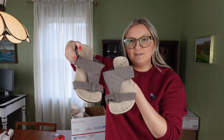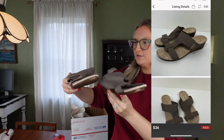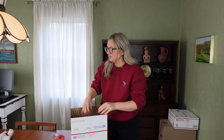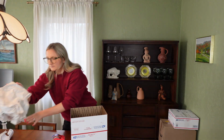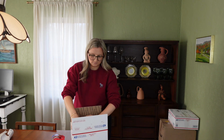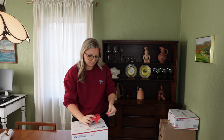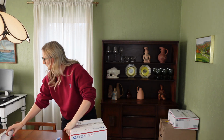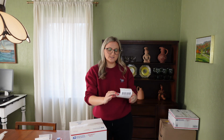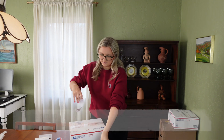Alright, my last 3 items are just shoes. The first set of shoes are these Vionic slip-on, kind of a wedge sandal. These are in excellent condition. I use keywords like orthopedic, comfort, things like that. These sold for $26. My earnings were $20.80. Again, I got these in the bins.